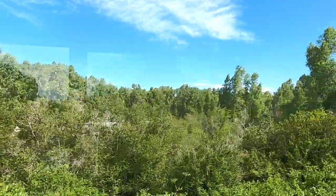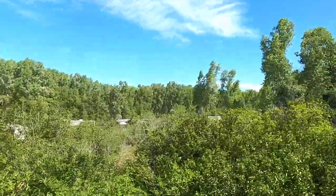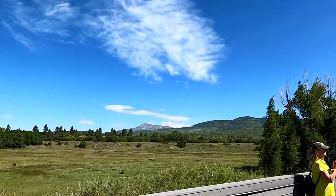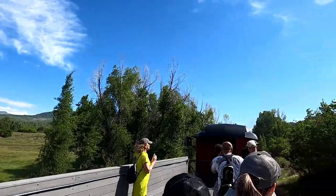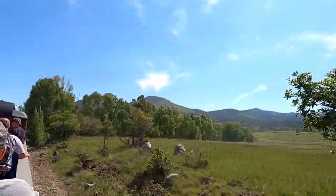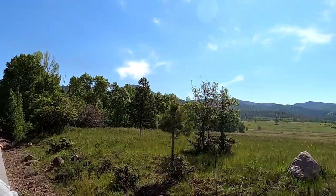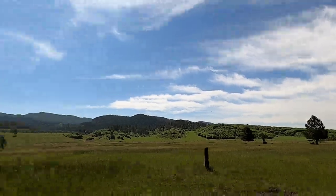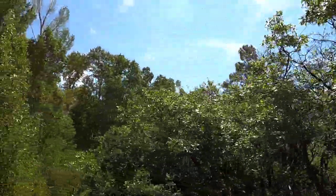All right, so what we're gonna do is wait till they check our tickets and then we'll go out to the gondola car. All right, so now we're out on the gondola car. We just left Chama. Out here, you definitely want to have sunglasses on or some type of protective eyewear due to the cinders.